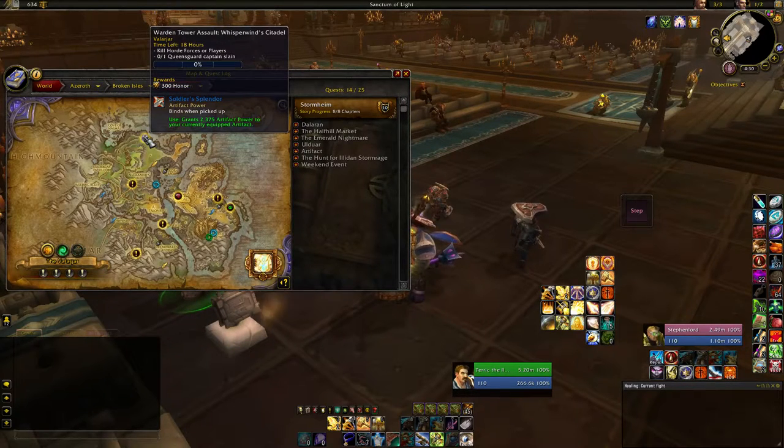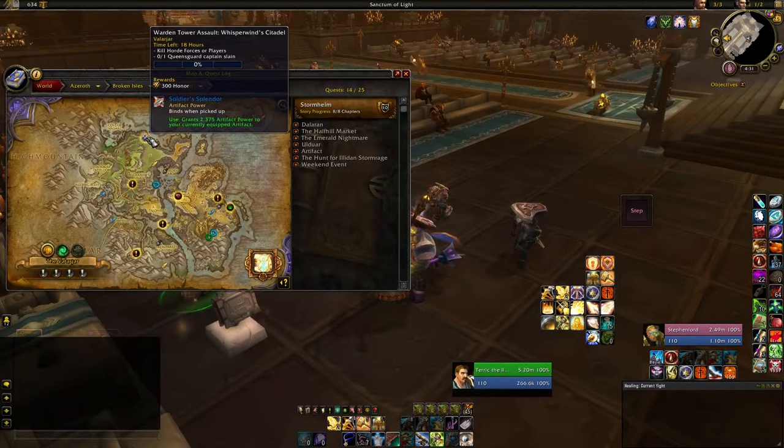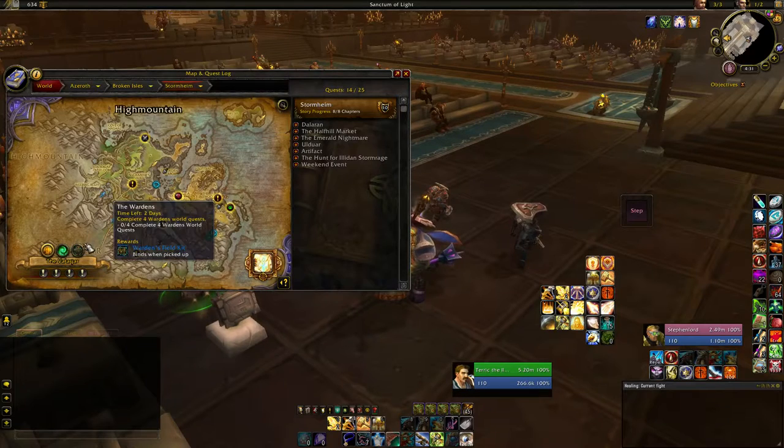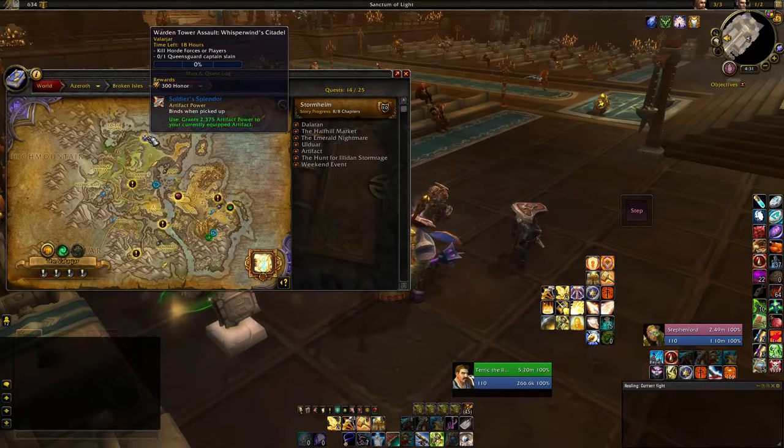Oh, look at that. 2,375 artifact power. Sometimes the PvP world quests reward artifact power, and sometimes the pet battles reward artifact power. So yeah, I could definitely do that. And if you read at the top of the tooltip, it says Warden Tower Assault, Whisperwind Citadel, Val'sharah. So this counts toward the Val'sharah emissary quest. And let's see, Warrens, Dreamwalkers, Val'sharah, right there. So if I use this to complete this, it will get one check marked off, and I only have to do three more in this area. So this one looks like one I'm definitely going to do.